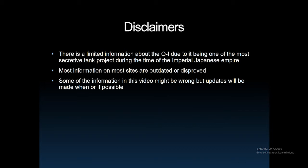Now, the only problem with this is that because it is a recent development, only being about 6 years old as of recording, there are many sites on the internet that have yet to update information on the OI, which leads to a lot of conflicting information on the tank. As a result, there are a limited number of sites that have the most up-to-date information on the OI. So in case I get something wrong about the tank, I will try to amend the video as best as I can if there is new information that pops up or there is something within the video that is not true.